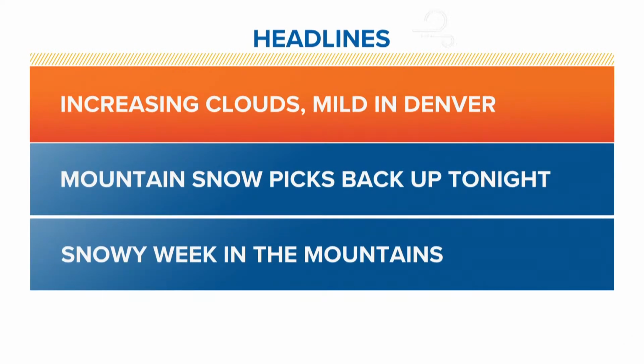Overall headlines, we do increase those clouds for us, as I mentioned, this afternoon, but it's a pretty mild day for us here in town. We'll probably get near 60 degrees in the Denver area. Then mountain snow picks back up tonight. A bit of a lull right now in the action for us in the high country.